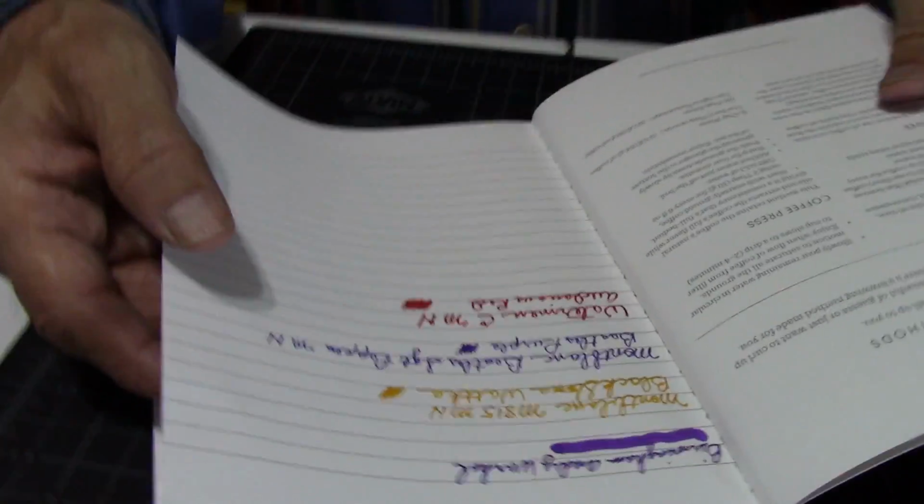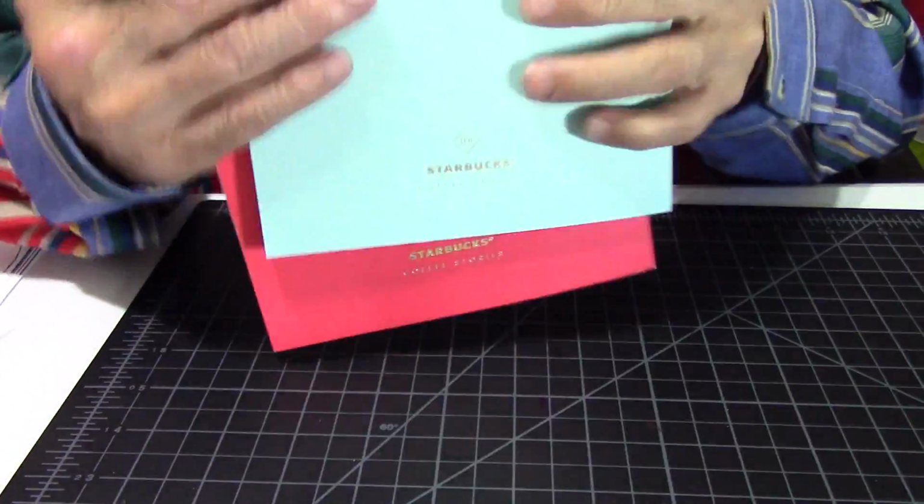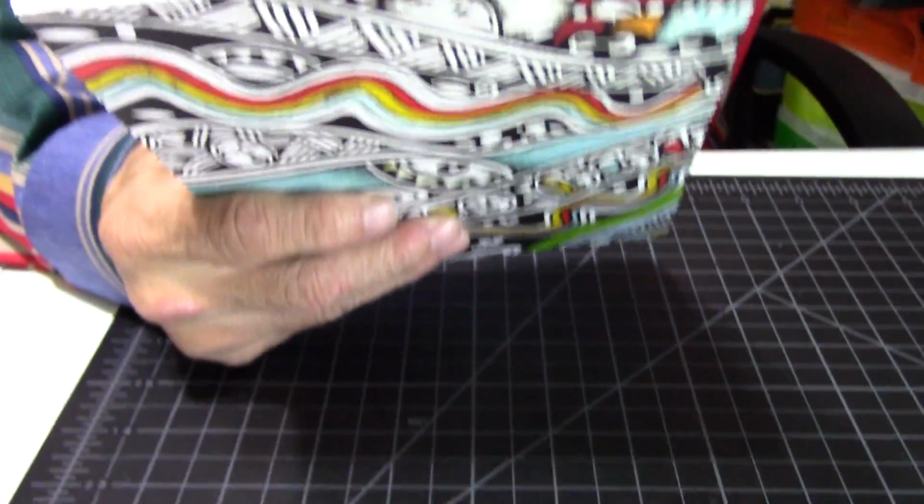pretty well, I think. So, yeah, are these journals worth it? In my humble opinion, yes. Starbucks journals are worth it. Glad I got them. Now I need to get some more.